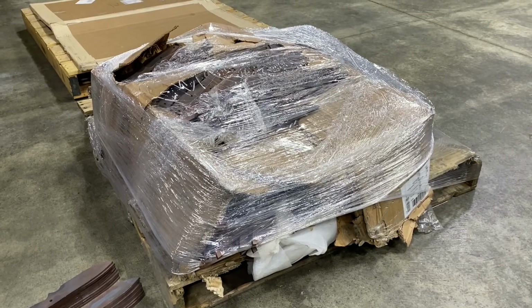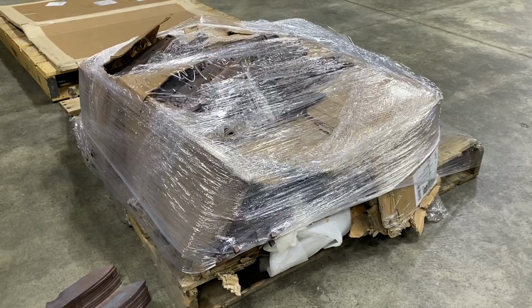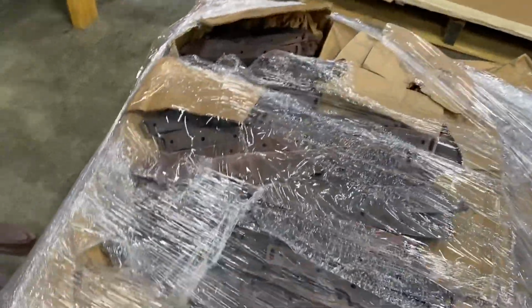So this was supposed to be a really happy post here today. We just learned that our blades were being delivered back from heat treat. But instead of happiness here, we've got something else.